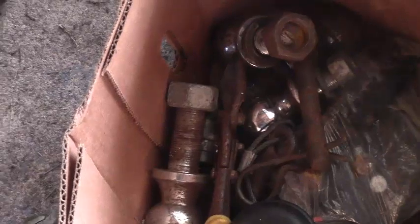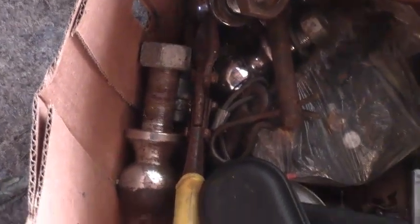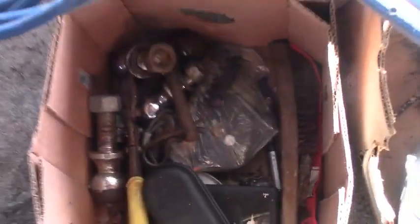Whoa. Zoomed in a little too far. I got hitch balls for that hitch over there. Some metal shears. Another pin for the hitches. Wire brush. A couple hydraulic fittings. Something else in that bag. I can't remember what. Stuff.